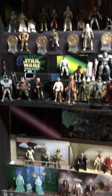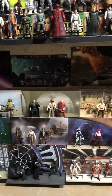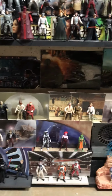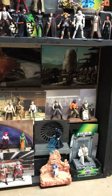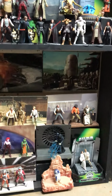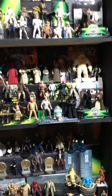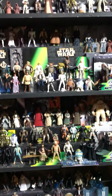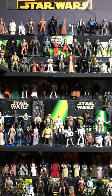Underneath on the bottom here are the Cinema 3-packs that they came in. Some are cooler than others, but it was a nice different variation to the line itself. And again, they came with little neat display pieces. So this whole shelf completes the Power of the Force 2, minus the ones that came with vehicles, which I'll show you here in a minute. That's on a different shelf because I needed more room.